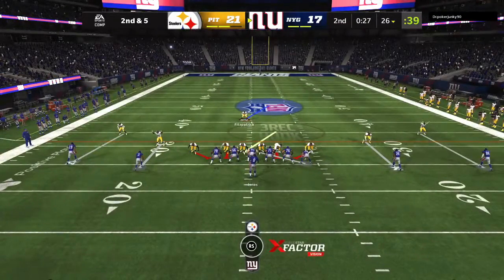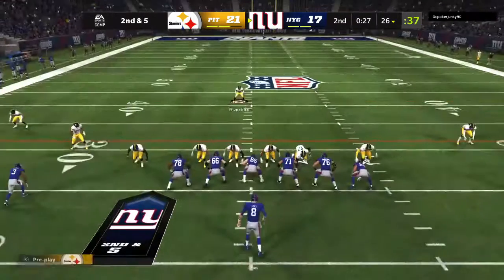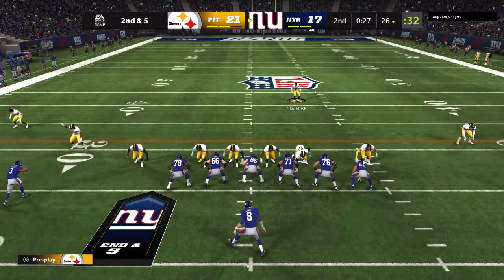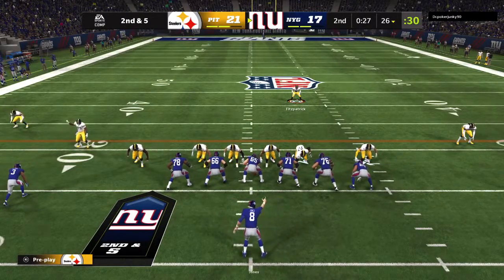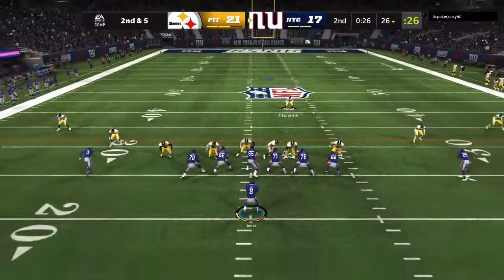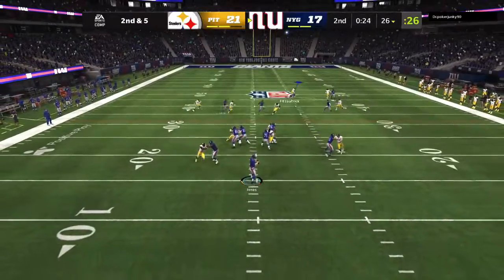2nd and 5. Let's go, D. Tighten up. Let's go, D. Tighten up. Here we go, here we go. Hey, check mark 27, check mark 27. Exit. From the gun, Jones.